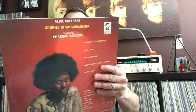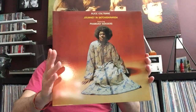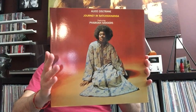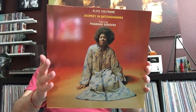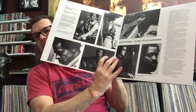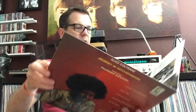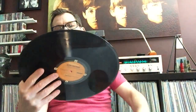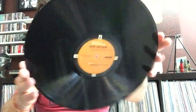Then we have Mrs. Coltrane. This is Alice Coltrane, A Journey in Satchidananda, featuring Pharoah Sanders. Now we're stepping it up a bit. This is a nice reissue with the gatefolds. This is on Impulse label. They did a nice job with that. That's got to be 200 grams.